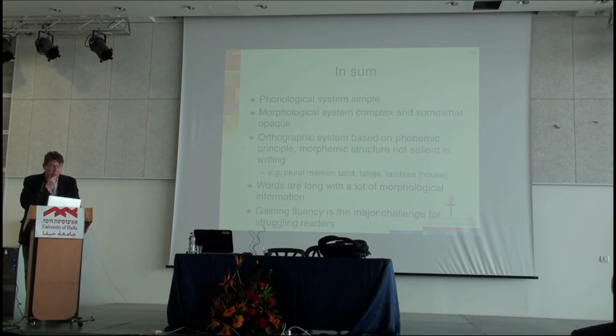And what's important from the point of view of fluency is that words tend to be long and they have a lot of morphological information, so you have to be quite careful in decoding the items to not miss some information that's built into the word in the form of perhaps a one-letter morpheme somewhere. And all this means that when you have simple correspondences between phonemes and graphemes, a small number of phonemes and graphemes in the language, and long words with complex morphological structures, gaining fluency is the major challenge for struggling readers.